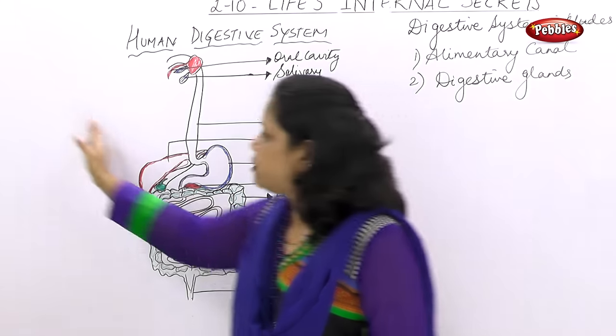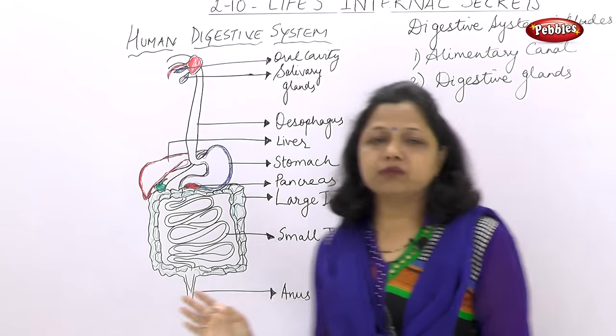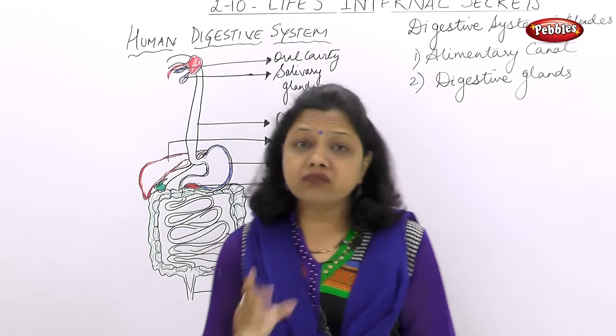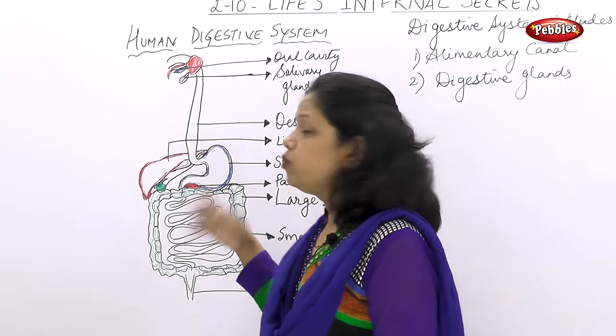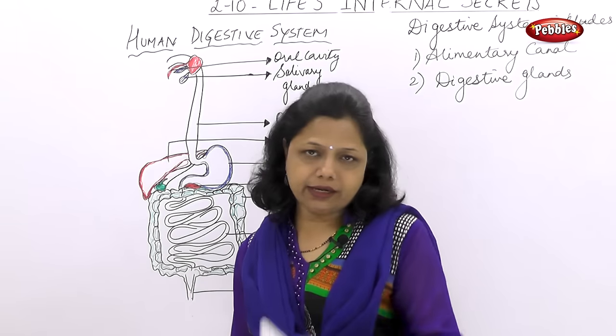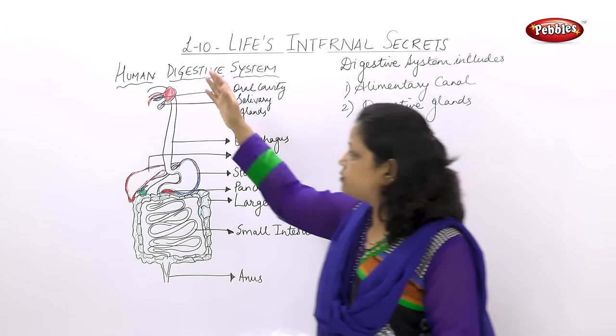Do not label half here, half there, half down, half right. So it becomes very untidy. And even if your answer is correct, even if your labeling is correct, you may lose some marks for untidiness. So let's start with the first, alimentary canal.